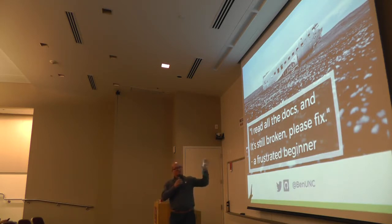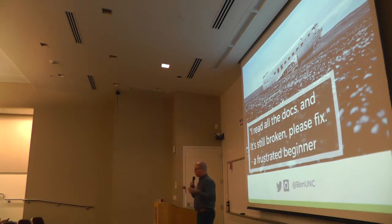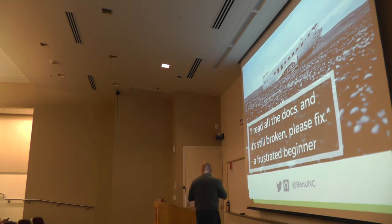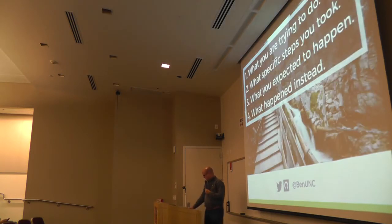So this is really close to a great ticket. And for the rest of the talk today, we're going to take the space after that first comma and we're going to add four paragraphs and we're going to make it into an excellent ticket. And so here's the four things that you need to do in between "I read all the docs and it's still broken, please fix." You need to tell me four things.